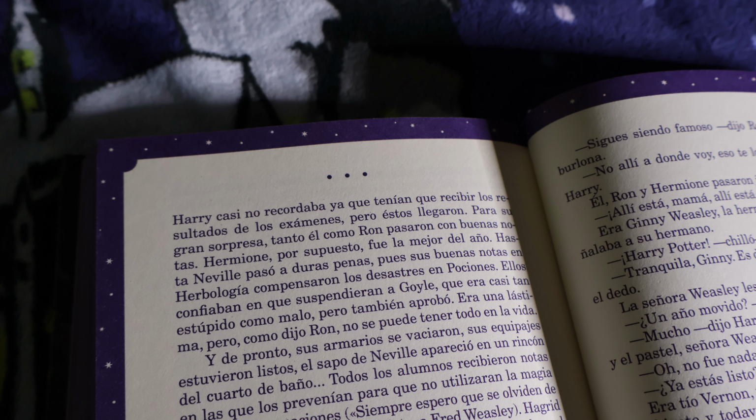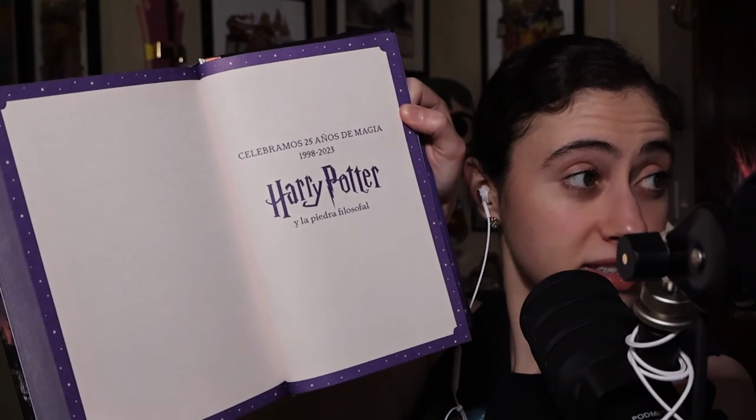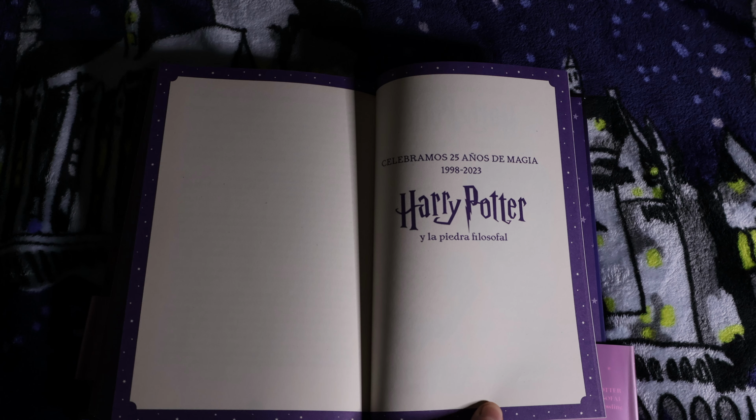The very back of it is where there's a lot of really fun information. So the book ends on page 285. However, when you turn the page over, here it is. Celebrate 25 years of magic, 1998 to 2023. Because Harry Potter was published in 1997 by Bloomsbury. However, in a good chunk of the world, it was actually published in 1998. For example, in America, it was published in 1998. So, look at all this.